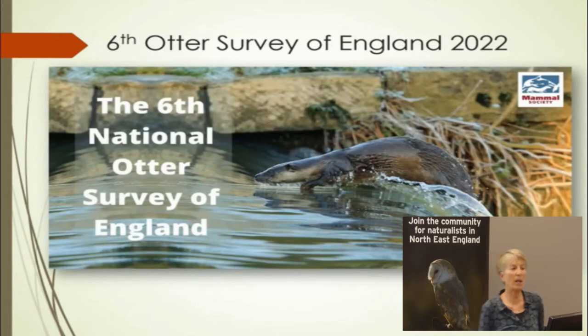So at the moment there is a sixth National Otter Survey of England taking place, which is being conducted by the Environment Agency, the Mammal Society and Natural England, and that's taking place right the way through until spring next year. So it'll be very interesting to see what those results are.